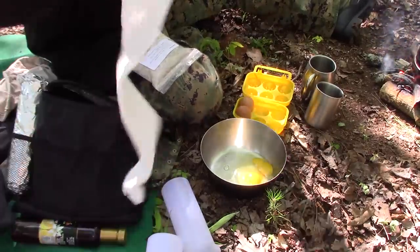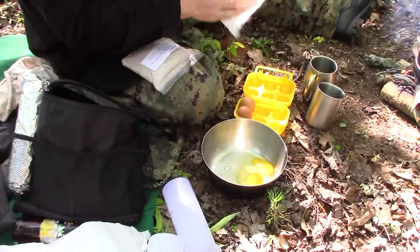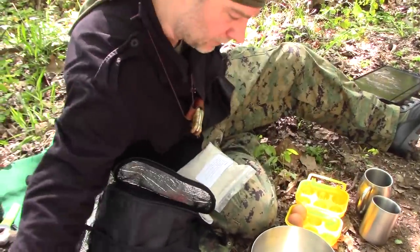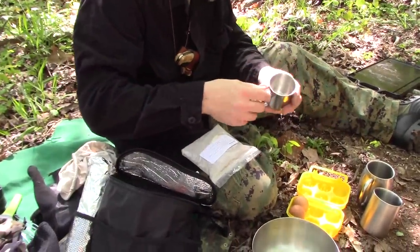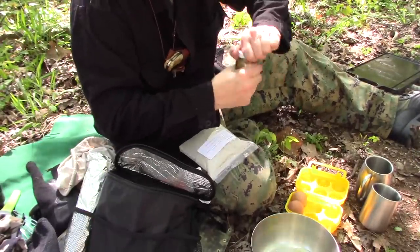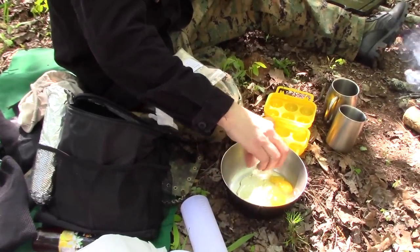A little bit of paper towel here, because I don't really want the eggs on there. And where does the oil go? Okay, the oil. Pay attention to this little cup. You're going to see it in the future. All right. There's the oil.